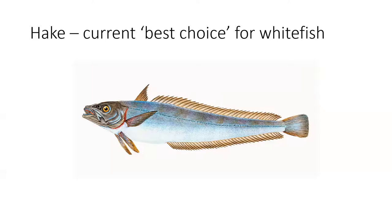There's also things like hake, which is a really good choice for whitefish in terms of sustainability at the moment. Hake is actually more and more common in our waters, partly because of climate change. Things are constantly in flux in the marine environment, and changing ocean temperatures mean that species are migrating further northwards. So we actually have more of these around Scotland now than ever before. The advantage of hake really is that it's caught more often in midwater pelagic trawls, so it doesn't have the same impact on the seabed. And also the stocks are at pretty good levels at the moment.